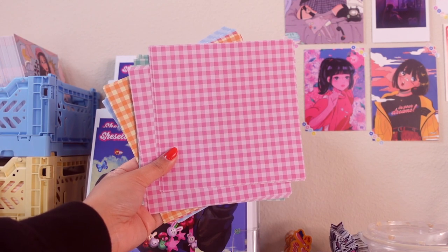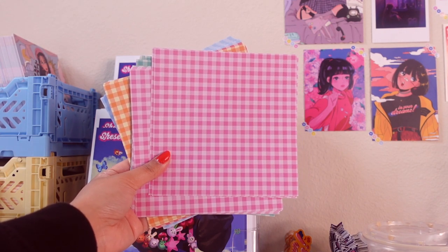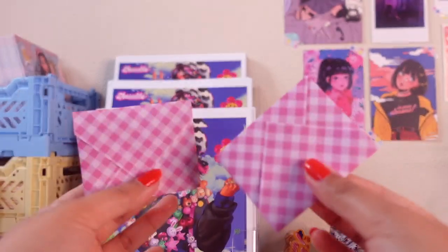I've had these square gingham papers that I bought from Daiso months ago just sitting in my drawer, so I decided to make use of them today and fold them into little envelopes. These are how they turned out. They're really tiny and cute and were the perfect size for storing the stickers inside.